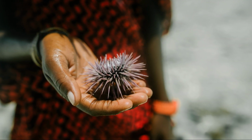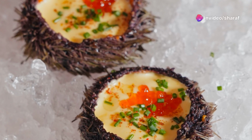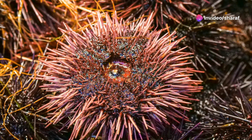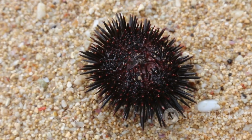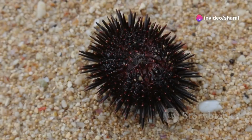Interestingly, their diet can influence their taste. Sea urchins that feed on certain types of algae develop a richer, more flavorful roe. This delicate balance between diet and flavor makes them a fascinating subject for culinary exploration. However, their appetite can sometimes lead to overgrazing, creating urchin barrens where kelp forests once thrived.